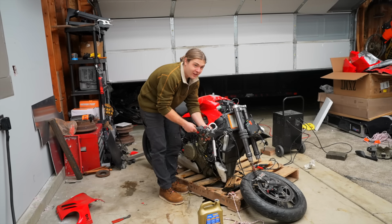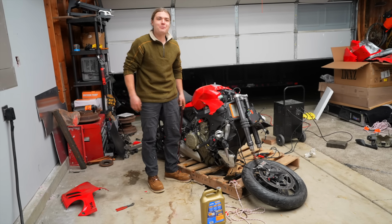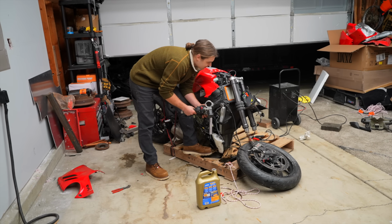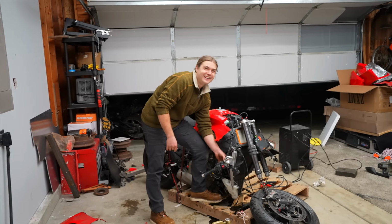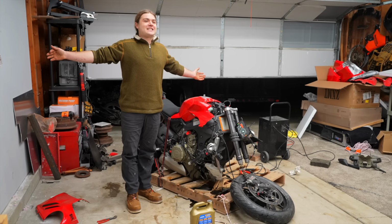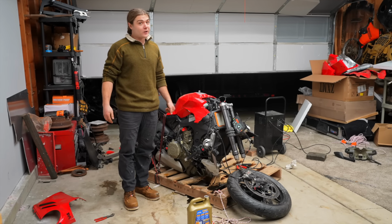Way better. It doesn't want to run still. Oil light's on. As soon as I try to give it gas, it kills itself. It sounds crazy. Sounds good. Yeah. All right, I actually consider that a pretty big success, that it cranked up and it's running, it just won't stay running. So we've got some work cut out.